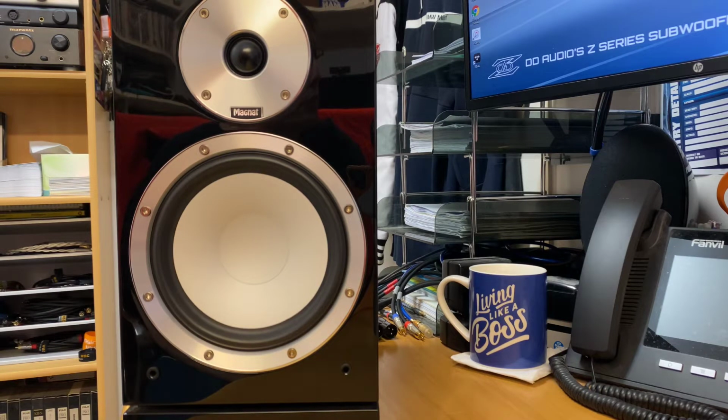Today we're doing a product review on the Magnat Quantum 753 bookshelf speaker, two-way bass reflex. And wow, I know this model's been around for a while, but I haven't had time. There've been so many products that I've had banking up that people wanted me to do reviews and spotlights on, and finally I've got to these, and wow, what a bookshelf. It really is sensational, and I think in this part of the world they're around about the 2K mark, and wow, they're worth every single cent.